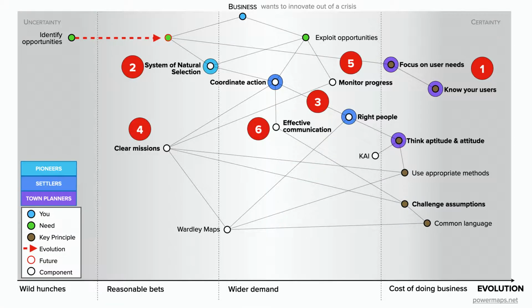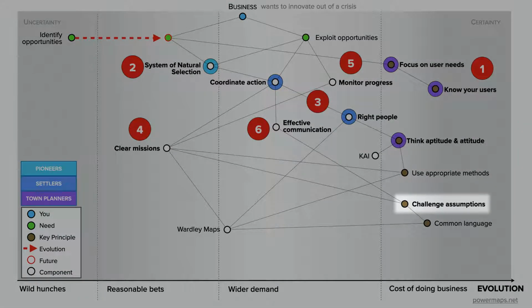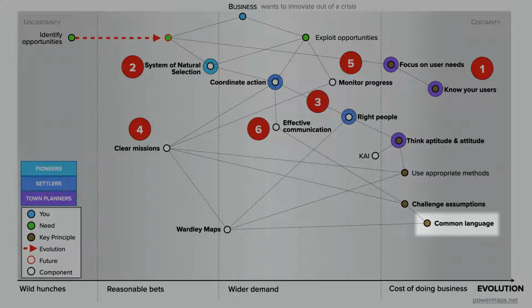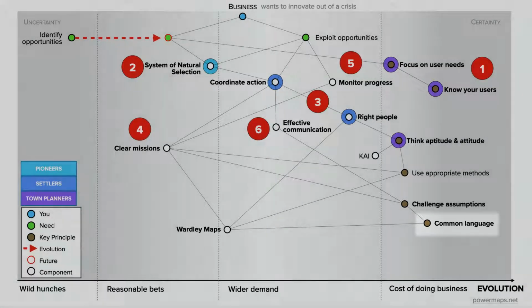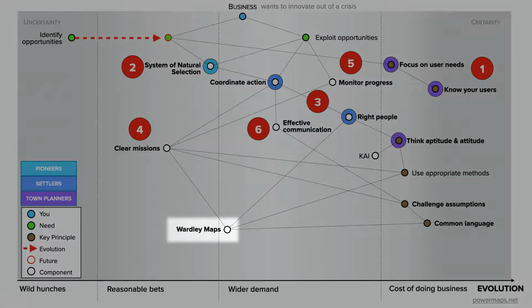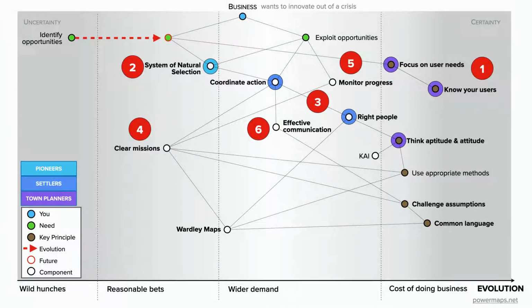This means insisting that people challenge any assumptions they think are holding the progress of any mission back. And that requires a common language, so people challenge assumptions rather than challenging each other. And the common language everyone in your organization already knows is maps. And the only real maps for business today are Wardley maps. Adopting this low-tech, open-source approach, you can quickly set clear missions, get people into the right roles, and enable them to decide what methods are appropriate to complete their missions. That's why using Wardley maps is move number 7.